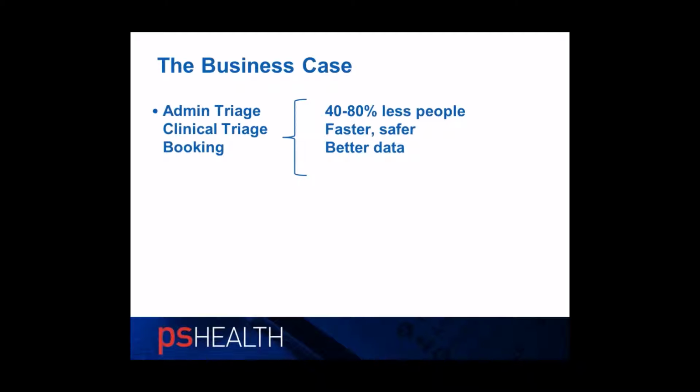Typically we will achieve very, very high automation around admin triage, significantly lower around clinical triage. And once again, the booking depends on what process you use. So I would say that some of these processes are automated from 80-90% to just 20%, depending on the configuration of your particular service.